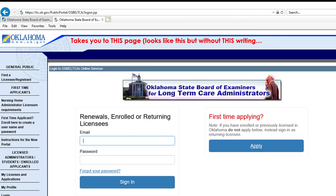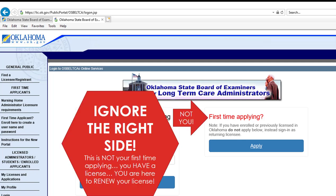And when you get to the portal, this is what it looks like, short of that writing I put at the top of the page for you to see. First thing I'm going to tell you is, since you're here to renew your license, you have a license. It's not your first time to apply, so ignore the right-hand side. You're not here to apply for a license. You have a license. So ignore the right side and do not click on that apply button.